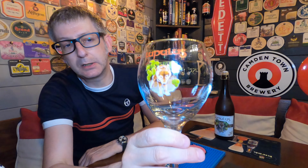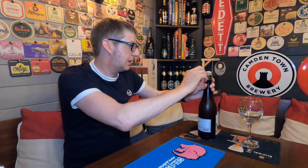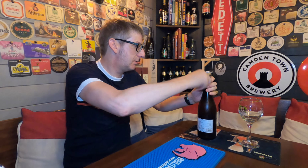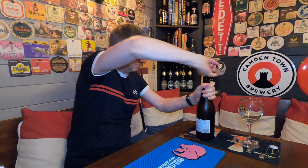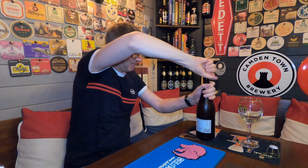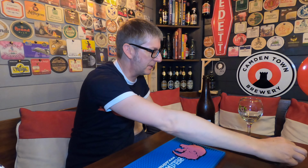Here we go, look. So without further ado, let's crack this beer open and give it a try. Obviously, anyone knows I love my triples. Never had this beer before, so this is a first. So let's crack this big bottle open. All that smoke coming out of that one. A big pop and lots of smoke. Let's get this into the glass.